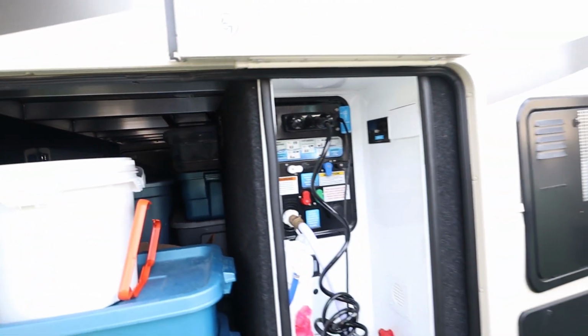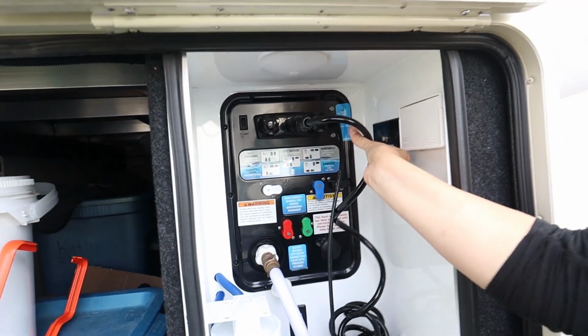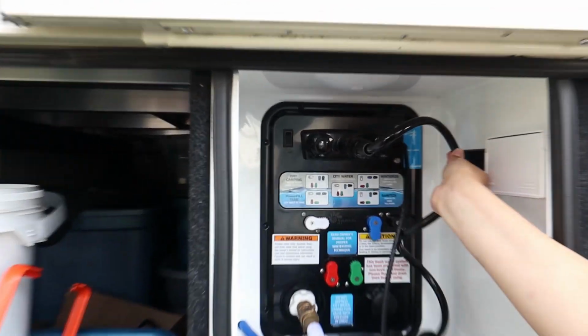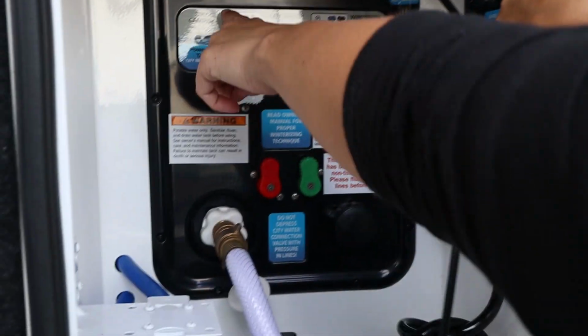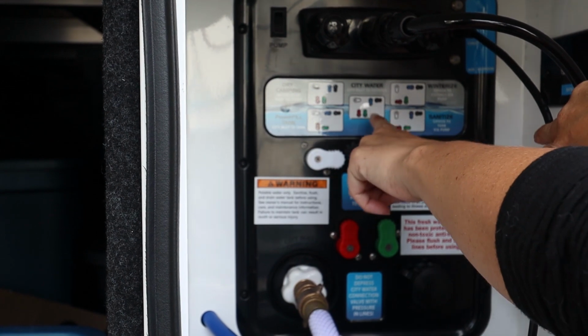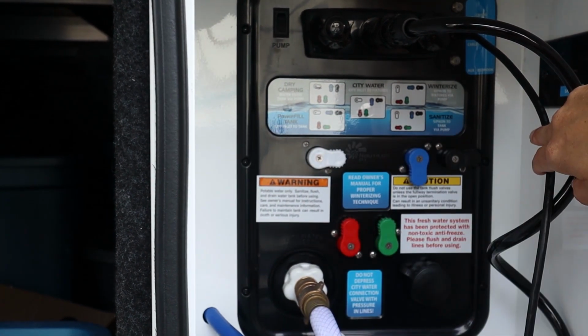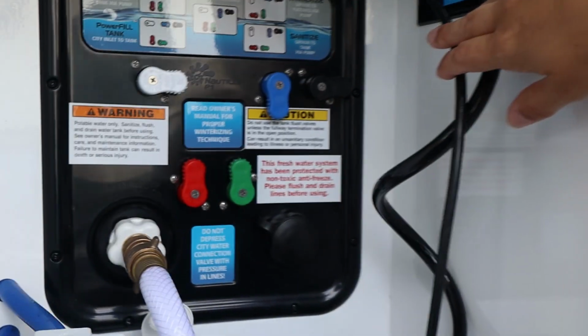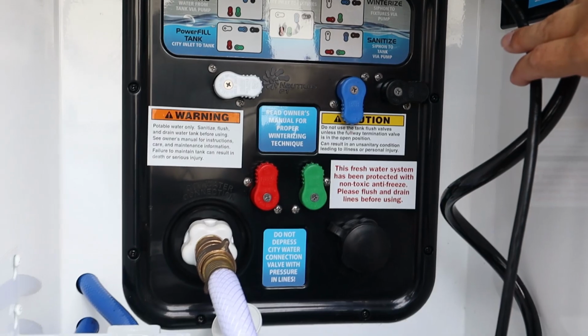These are our controls. What's really nice is they make it really easy. They have a whole diagram there that shows how to turn all your levers. If you're dry camping, your levers need to be different than if you're on city water, which is where we are right now, or if you're sanitizing. Winterizing, sanitizing, city water, dry camping, and power fill tank.